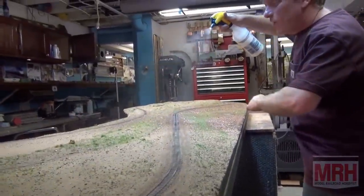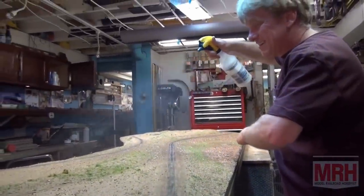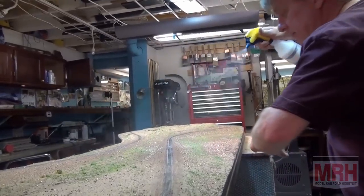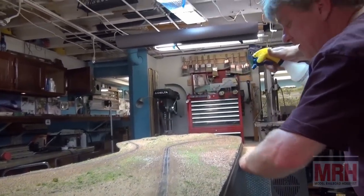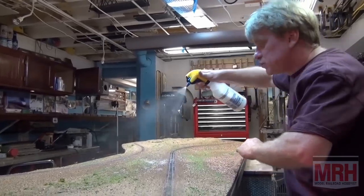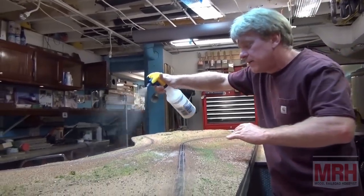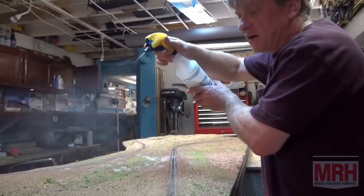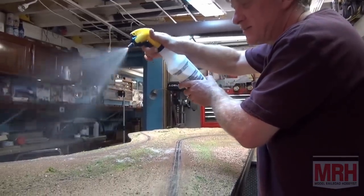Okay, I'm spraying on the Woodland Scenics cement. Right now, it's a very high, very fine mist, and it's going to get very wet. Everything is going to get wet. And once this gets wet and soaked on good, I'm going to pull out the static grass gun. We'll see what happens next.